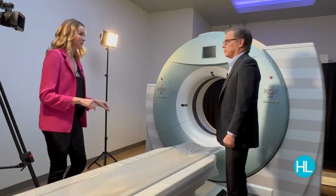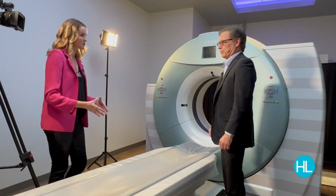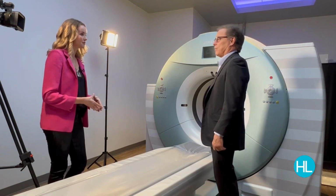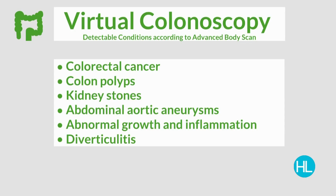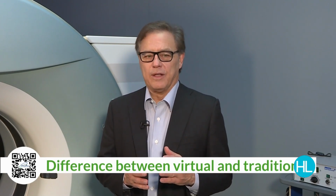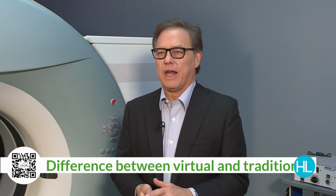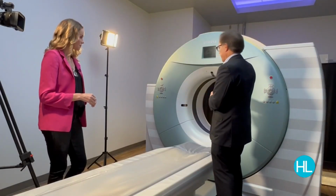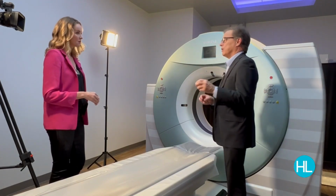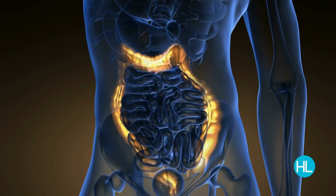And that's what Advanced Body Scan is about. It's about getting inside your body, virtually taking a look and detecting these diseases early. So how does it work with colon cancer? We have what's called a virtual colonoscopy. The difference is there's no physical scope inserted into your colon, which has traditionally been used for a long time, and there's no anesthesiology with our scan. You lay down on this table, go in and out of the machine a few times, and the software is so advanced that it can fly through your entire colon, and also pull out and look at the outside of your colon.